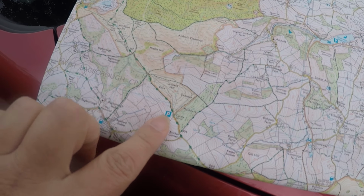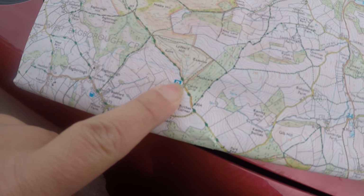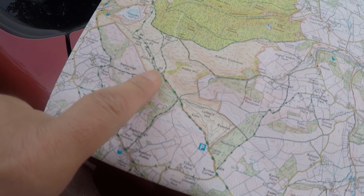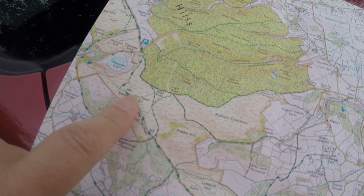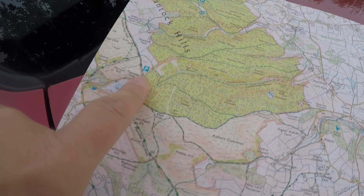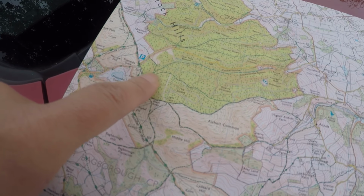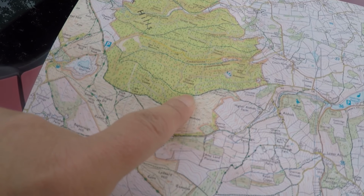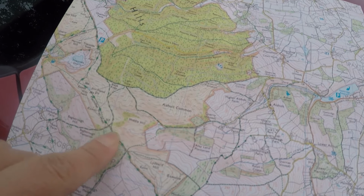Right, so we are parked there, Lydeard car park. And we're going to walk up there, up Two Wheels Neck, and then cross round up to Triscombe Stone. And I'm going to walk back through the forest, through the Slades, and then come back around and back down.